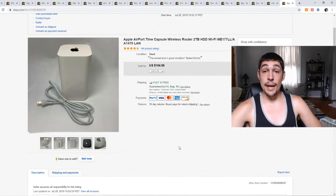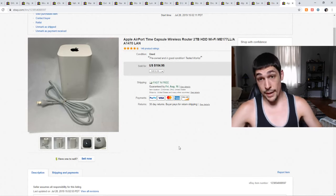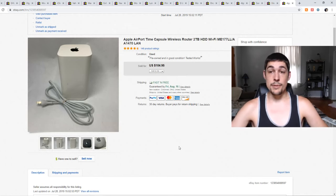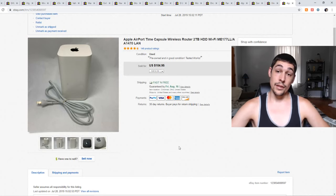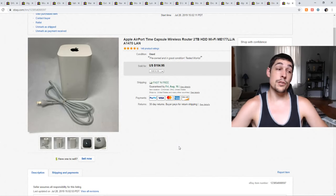This was the time capsule. This one took me a little bit to test because I had to order a wire for it, make sure there wasn't a password on it, and link it up to an Apple laptop, stuff like that. So this one sat in my pile for a while because I couldn't test it. But I listed it, and it sold within like 2 days for the full price of $105. Super easy to sell Apple products, like I said.